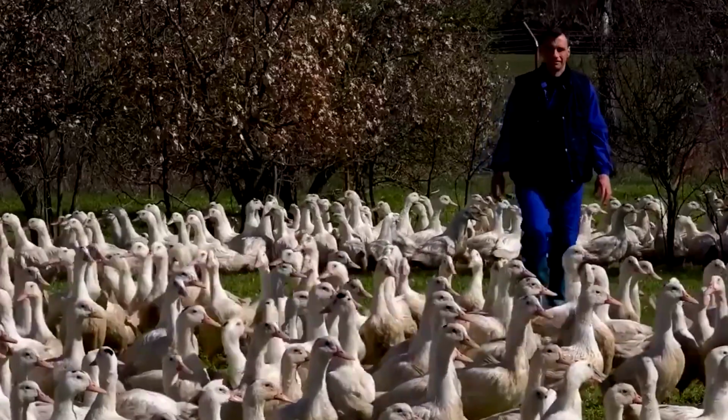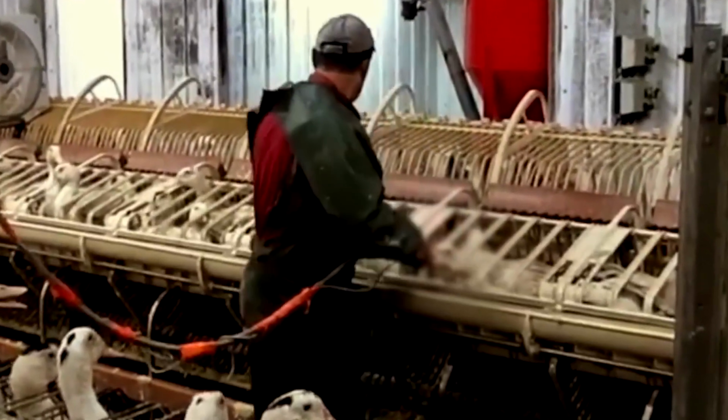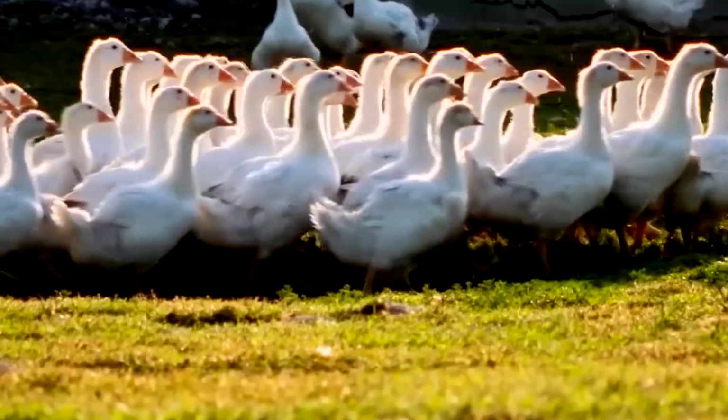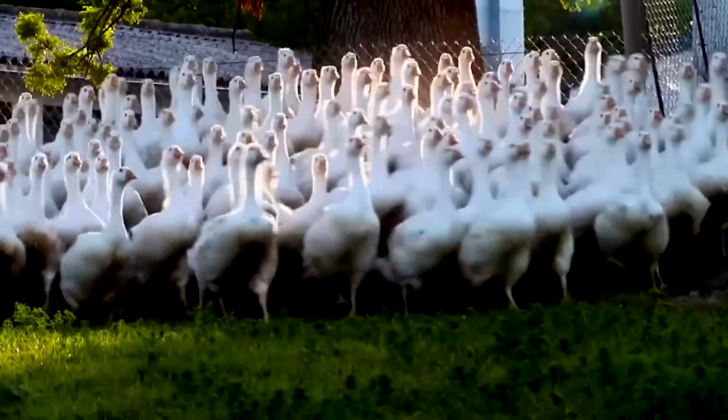The future of goose farming will depend on finding a balance between respecting tradition, embracing ethical treatment, and adopting innovative methods. This blend of old and new will shape a more sustainable and responsible industry, ensuring that goose farming can continue while addressing concerns about animal welfare and environmental impact.